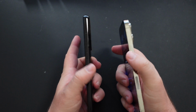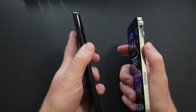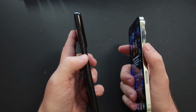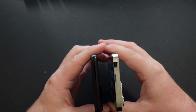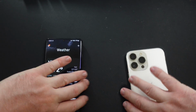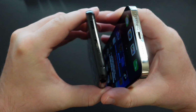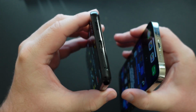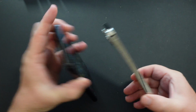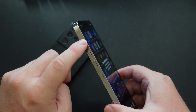Button layout, you get your power button on the iPhone on the right, whereas on Samsung Galaxy, you get your power button and volume buttons all on the same side. At the top, you don't really get anything of use too much. At the bottom, you get speakers, and you also get USB-C here, a Lightning on the iPhone. I have way more things for USB-C, so I appreciate that with the Galaxy phone. And then on the left-hand side, nothing for the Galaxy phone, but the iPhone has your volume buttons and your mute switch.